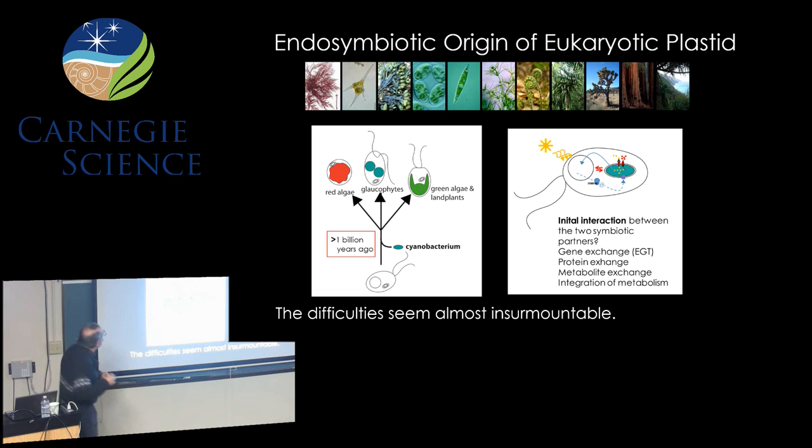Now let's start off with the endosymbiotic origin of eukaryotic plastids. Most of you know that the plastid, the chloroplast, started its evolution about 1 billion years ago when a protist engulfed a unicellular cyanobacterium, and that diverged into 3 groups: one group into the green lineage, land plants and green algae, another into the glaucophytes, and another into the red algae. The dominant thought is that this is a monophyletic event. There are some people who do not think it's a monophyletic event and that it happened more than once.